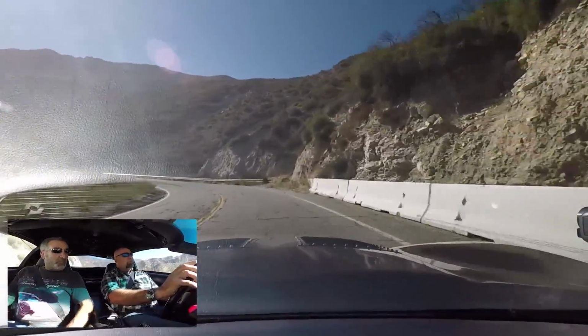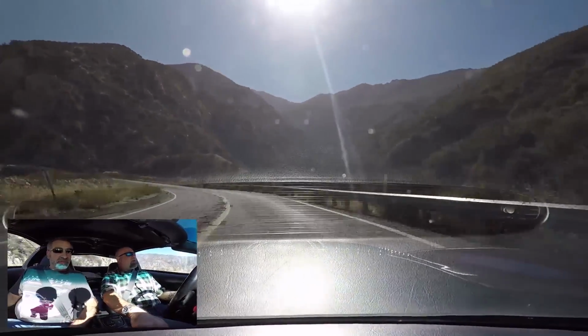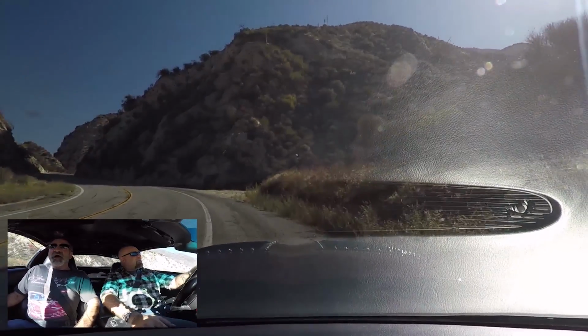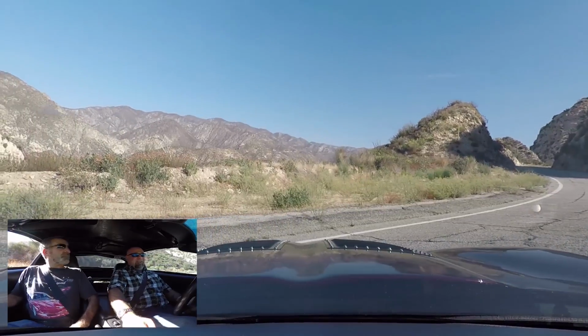Joel, this is the torque monster. Oh, it is. It just about pulls. Corvettes are tough to make U-turns in because they have... Oh, here we go. Oof. And I'm going to take a breath. Go windows down. I'm going to take a little breath.